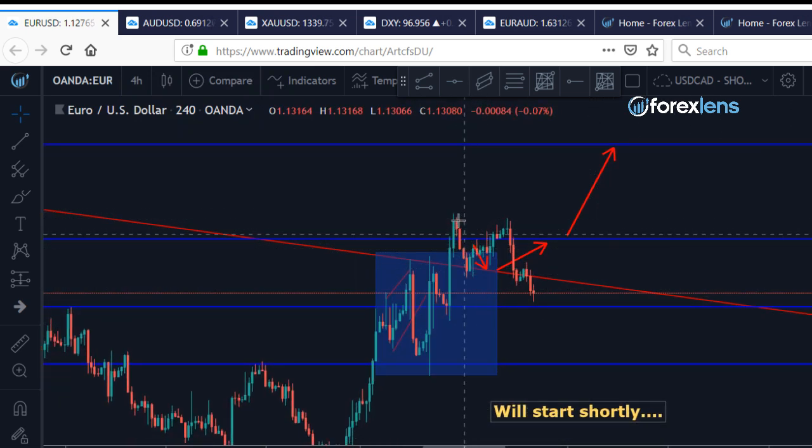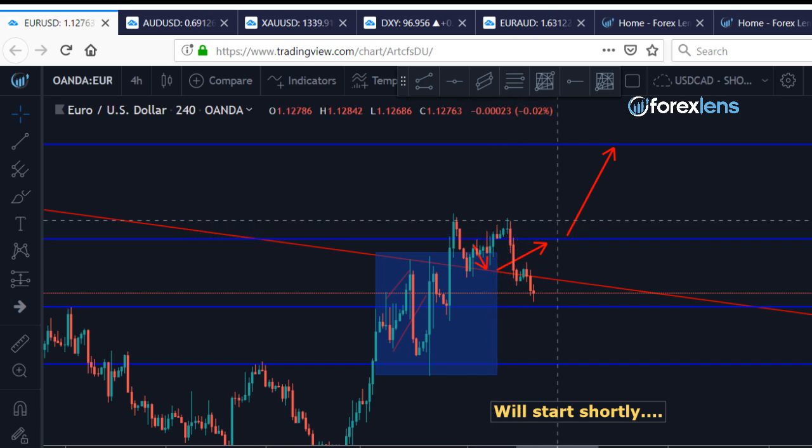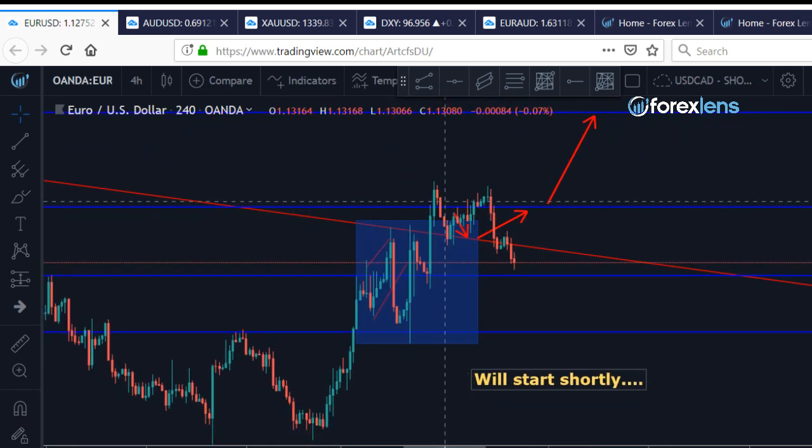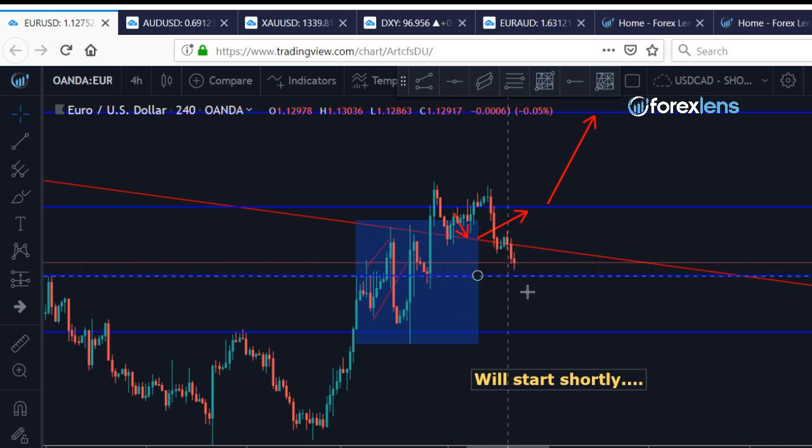Ideally for longs, we wanted it to come here, retest this resistance, which we did, and then break out to 1.14. We did the opposite. We came, retested, and rejected, and now we're inside the ascending channel.